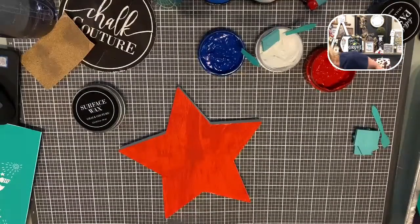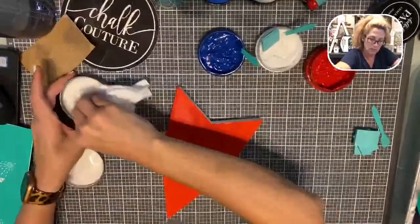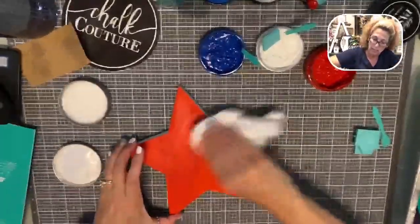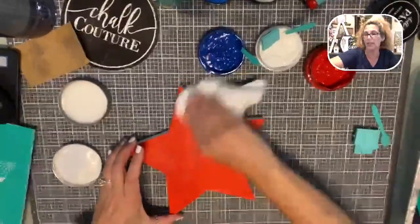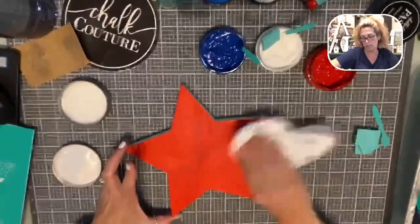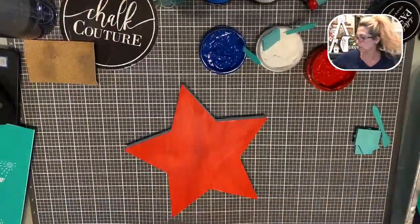They should be available. All right, so again, I'm just going to wax my surface. Like I said, I'm doing this just to protect the undercolor. It didn't come out the way I knew, but it's all good. I don't do this all the time, but for this one I am because I don't want to pull up any color. Okay, loving my wax. Love that it doesn't smell, most importantly.